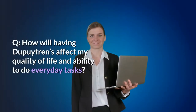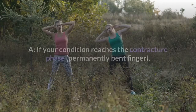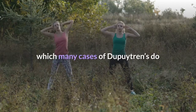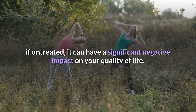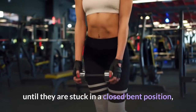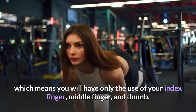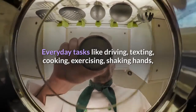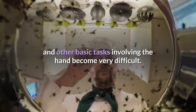Q. How will having Dupuytren's affect my quality of life and ability to do everyday tasks? If your condition reaches the contracture phase, permanently bent finger, which many cases of Dupuytren's do if untreated, it can have a significant negative impact on your quality of life. Advanced contracture pulls on your ring and pinky fingers until they are stuck in a closed bent position, which means you will have only the use of your index finger, middle finger, and thumb. Everyday tasks like driving, texting, cooking, exercising, shaking hands, and other basic tasks involving the hand become very difficult.